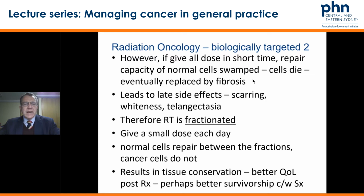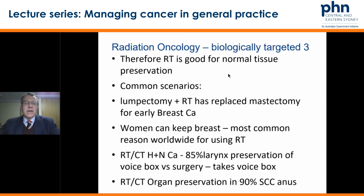This means that the normal cells can repair between the fractions, but the cancer cells cannot. So this results in very good tissue conservation. If people can keep their tissue rather than having it sacrificed, they end up having better quality of life post-radiotherapy and perhaps a better survivorship compared with surgery, which always leads to tissue loss. Radiation oncology is therefore good for normal tissue preservation or conservation.